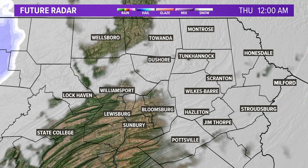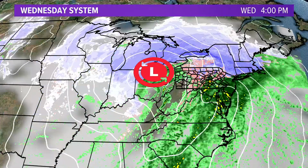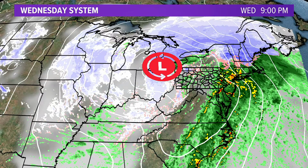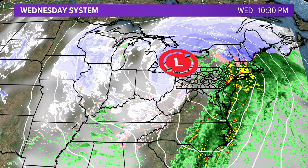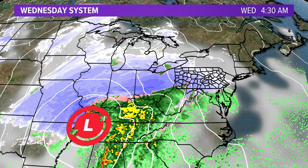Now, the other thing I want to mention, notice how things shut down. That's because if you look at this map, this is the storm system. It's just to our northwest. You see what happens? We get a dry slot that works in here, and that helps push a lot of this precipitation out. So by Wednesday evening, we're only talking a few spotty showers around.